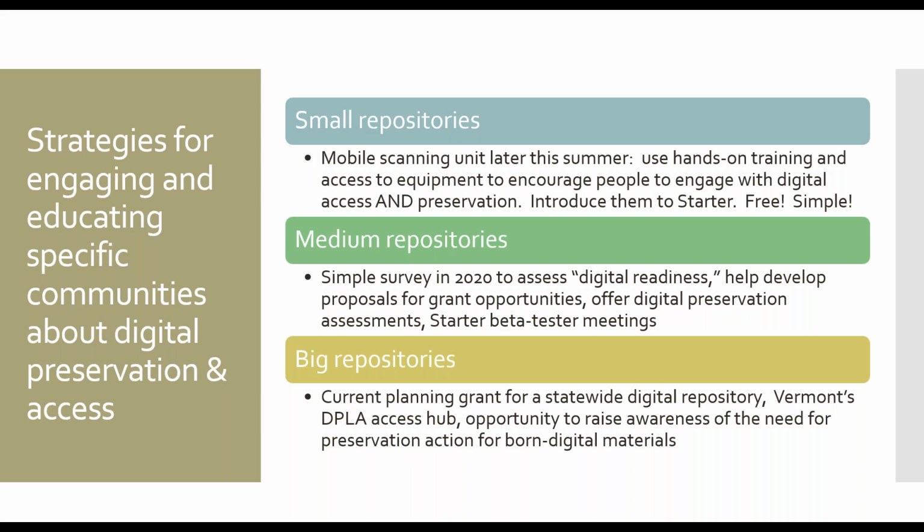So for the smaller repositories, we are using some of our program funding to buy equipment, and we'll get a mobile scanning unit out later this summer, try going out on the road. I had some experience with this when I worked down in Massachusetts and we had community scanning days. So we'll have scanners and a camera set up as well. And kind of using the carrot of, we'll bring our equipment, we'll help train you how to use it.